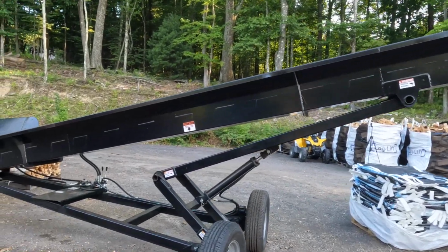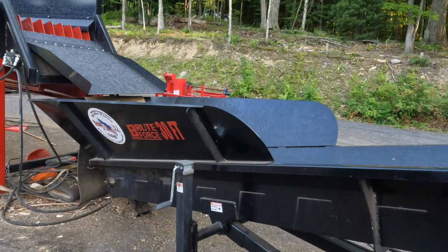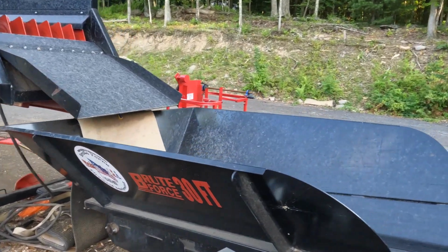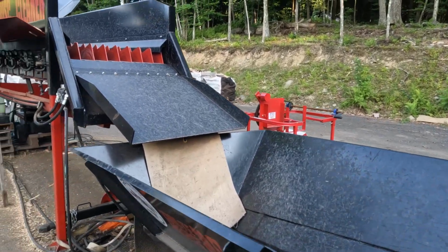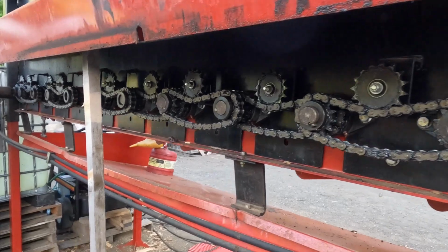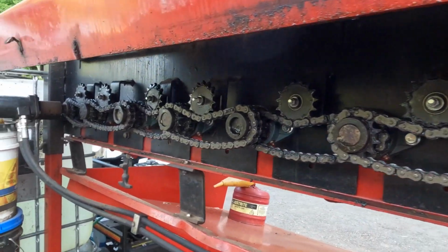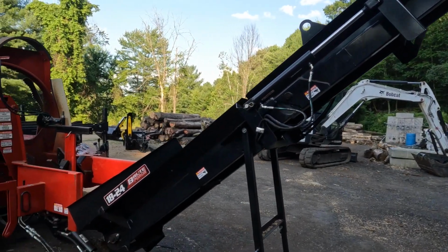All right, so this is our setup. We have a radius axle stacking conveyor. It is 30 feet in overall length. We have the extra hopper kind of mounted on the end here to collect the wood that's coming off of the disc cleaner. There's all the fun stuff. And then this is our 1824 diesel machine.